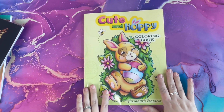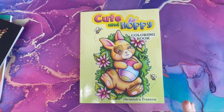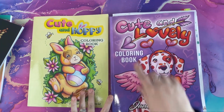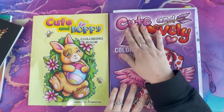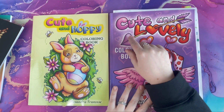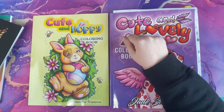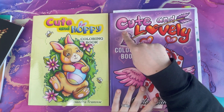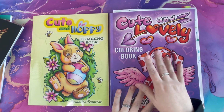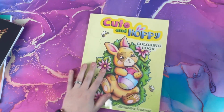Next, this is Cute and Hoppy by Alexandra Franzis. As I mentioned before, she has a lot of cute different books. A lot of her book series start with cute on them. So I think Cute and Spooky was her first one. What was her Christmas one? She has a Christmas one. Oh, what is it called? Cute Christmas is one of them. And then she has Cute and Lovely. She came out with it around Valentine's time, and now she's come out with Cute and Hoppy. These are perfect. Her cute series.